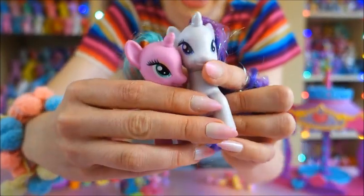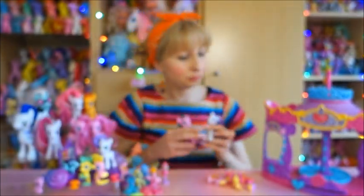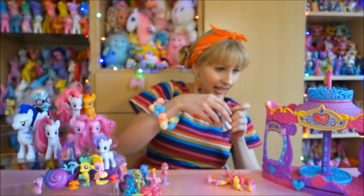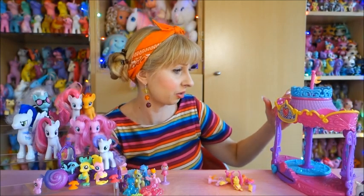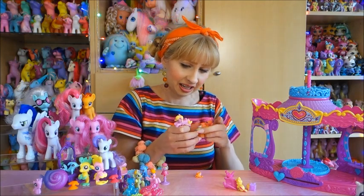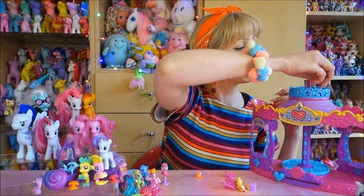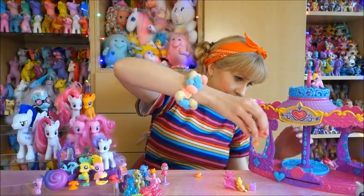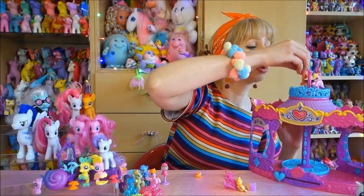Because the set is from 2011, so pretty early set. And I have not really had a look directly. So what does it do? Because it's meant to be a carousel, you can see that. Here are 2 of these little fellas, and I think you can stick them on top. It's like they are the carousel horses. You could also put them directly here and say they are, but I don't know. Put them here.